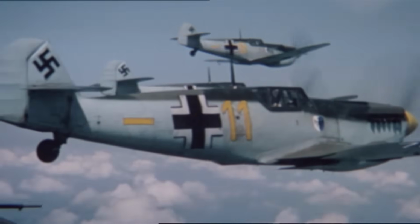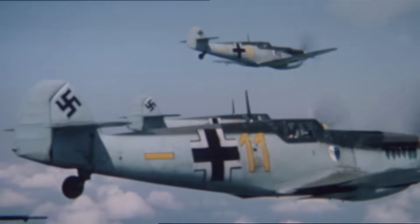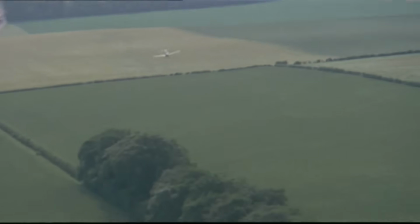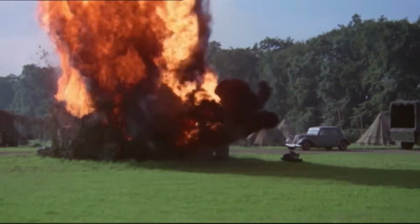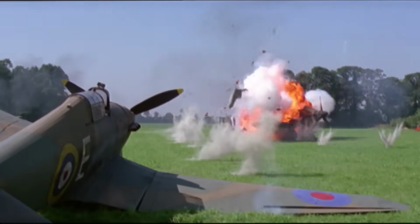Then, without any warning at all, suddenly the sky was full of Messerschmitt 109s with yellow noses, swastikas and big black crosses on them. And this was very much a moment of truth, because we hadn't seen them coming and they just appeared like that. Unfortunately, I was shot up and I managed to get away and escape.